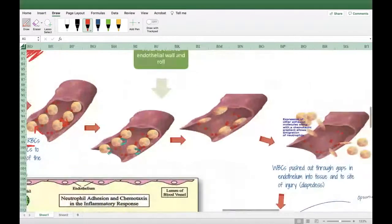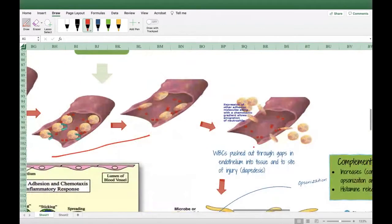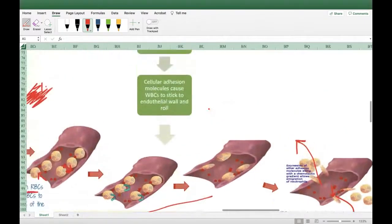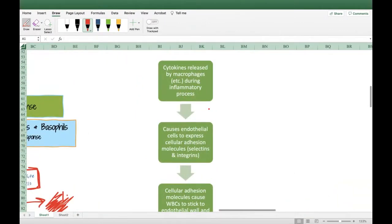But now we need to get that blood out. And so I'm going to skip these two phases for a second, okay? Remember those gaps we made in the capillaries earlier? We need those white blood cells to go through those gaps and out to the tissue, out to that site of injury, right? So how does that happen? This is where things do get a little bit confusing. I'm going to try to break it down as simply as I can.